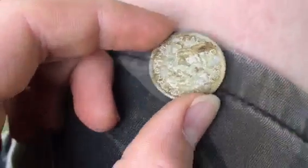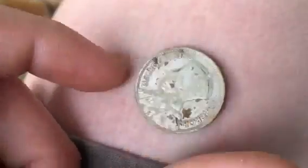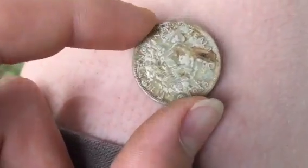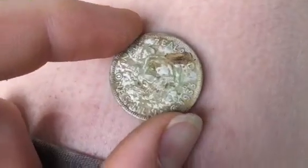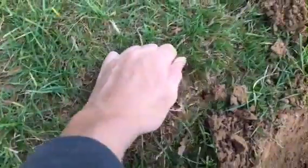Yay, silver. I can't believe I missed silver when I came here before. I'm sure I've hunted this exact same ground. But that would be my 6th shilling I've ever found. And that puts me at 49 silvers for the year. Woo! Go for the silvers right here.